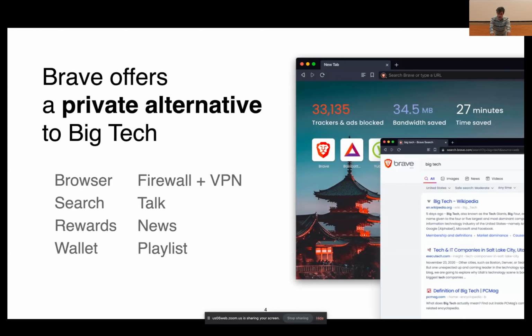And then we also offer a firewall and VPN service, Brave Talk, which is an equivalent of Google Meet, if you may, but a bit more privacy preserving, let's say. A news aggregator, and Brave Playlist, which is a way of consuming content offline without seeing ads.